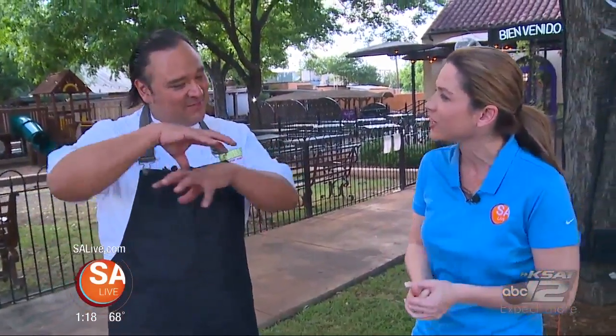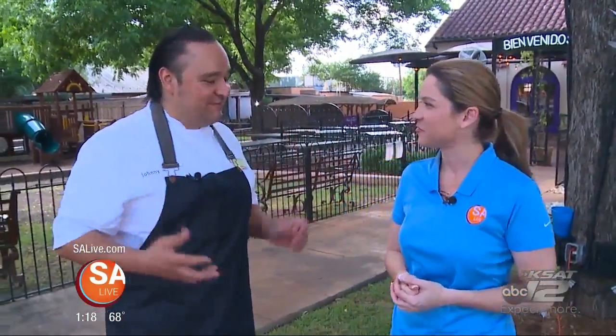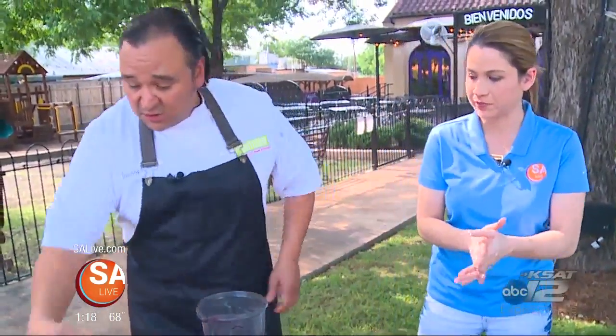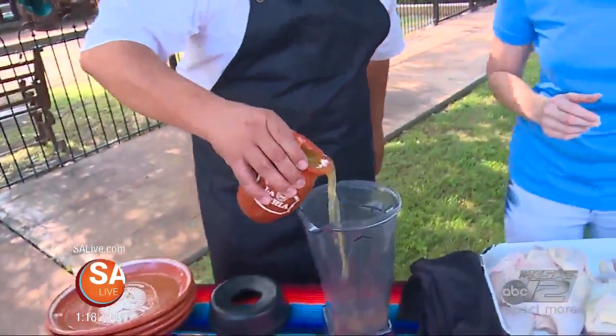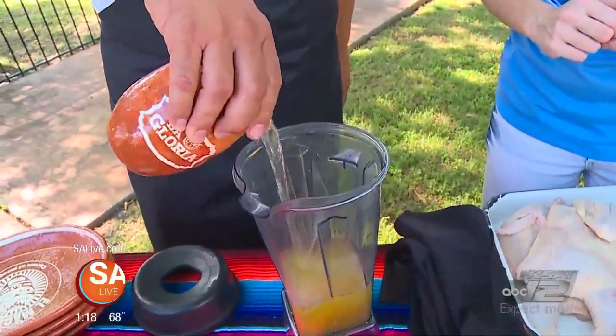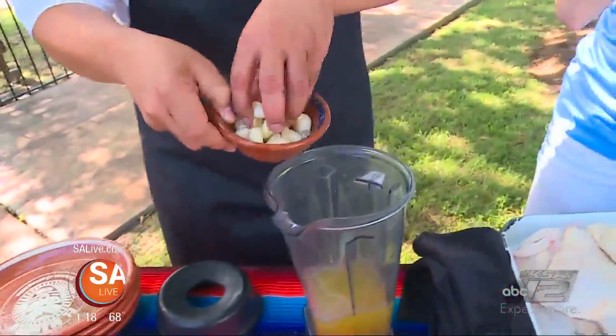I like it to be coated, soaking, even floating in it if you want. Floating in it. So this is for the chicken. This is for the chicken. Okay. So we do some pineapple juice, cut it with a little bit of water, because you need to have a little water in there. We're going to put some fresh garlic.